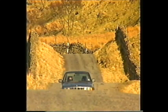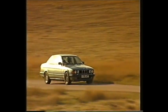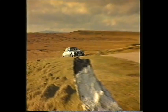In its basic form, the BMW 735i costs about the same as the Jaguar, but the options are expensive, and with the special equipment package on this car, the price goes up to almost £32,000.